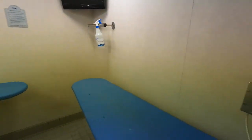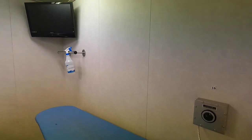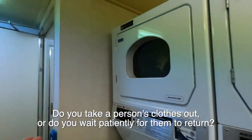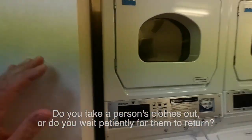There's also two ironing boards and two irons. They have timers. You have to turn the timer, and they have water. Irons and ironing boards are free. Apparently, detergent's free today. So, laundromat.